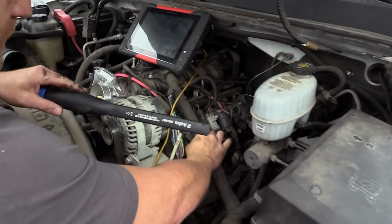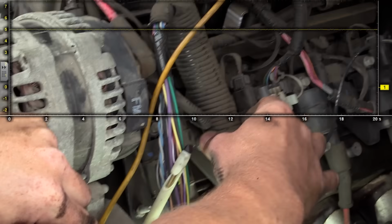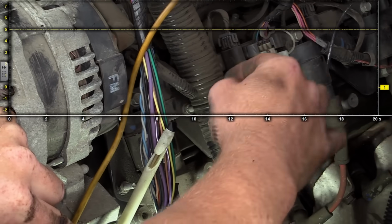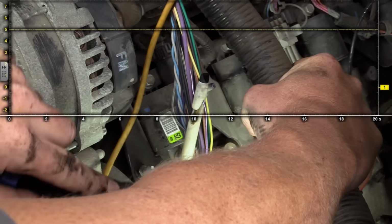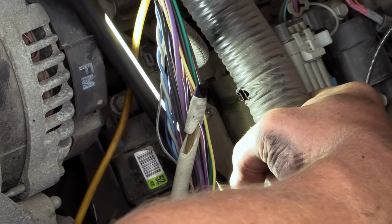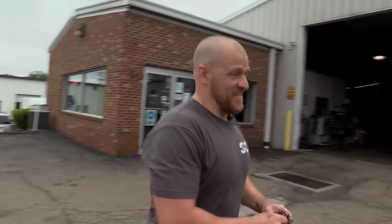I'm gonna see if I can short this reference, see if we can make this thing do it. I mean, I haven't looked yet. It might not be in the right area. But dude, there is a hole in that harness. See the hole? Big hole. Okay, I'm pulling that. That is worthy of pulling apart. I really think this is it.